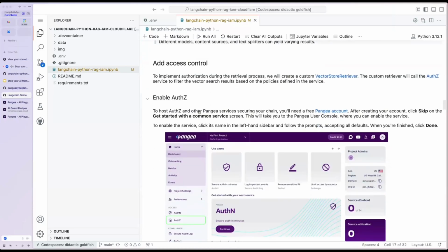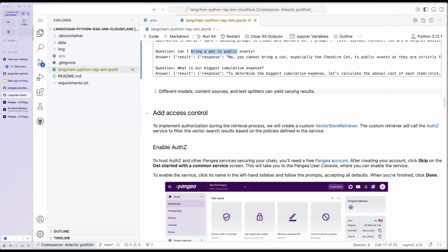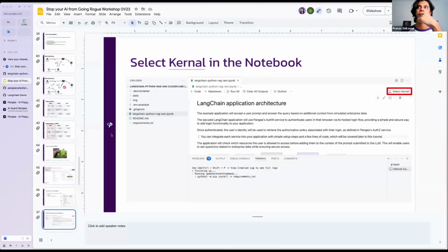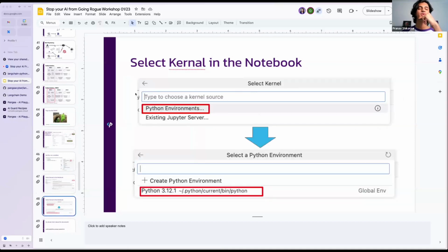And we have one question in the chat from Kelsey that says, how to set up the kernel. Okay, so you should be able to go right on the top over here. Once you open the LangChain Python RAG IAM notebook, there should be a select kernel button on the top right. Once you click on that, you should be given two options that say Python environments, and after that, Python 3.12.